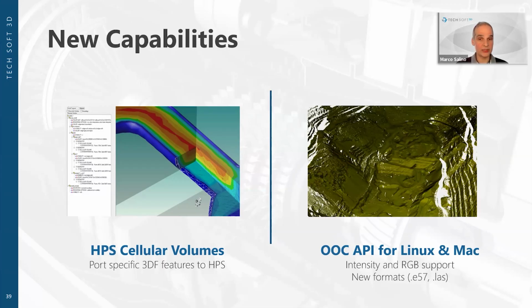So we're also going to clean it up a little bit, and we think we can improve a little bit both in the rendering quality and in performance. And we also want to make it generally available as soon as possible in both versions. So we are going to prioritize this.